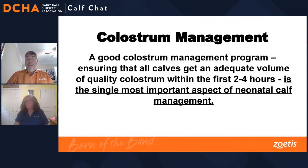Colostrum management is not particularly a new or sexy topic. We've been talking about this for 50 years, but we still have problems out there with colostrum management. When we go and do blood total proteins and check on a lot of dairies, it's still not uncommon that 25 or 30% or sometimes more of those calves are failure of passive transfer.